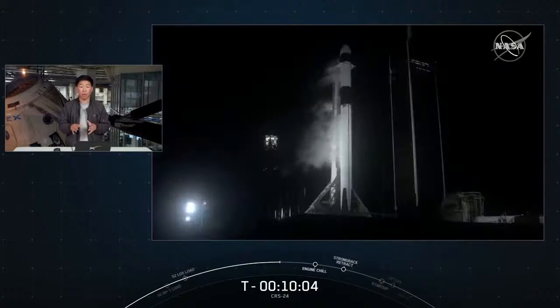To date, we've reflown first stages 78 times, and that includes both the Falcon 9 and Falcon Heavy flights, and we're planning to recover this one on our drone ship. If successful today, it will mark the 100th successful recovery of an orbital class rocket. So we are just under T-minus 10 minutes and counting until liftoff of the Falcon 9 rocket and Dragon on the next resupply mission to the International Space Station.